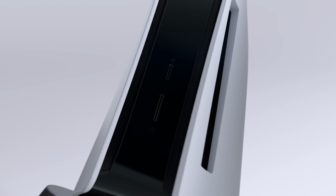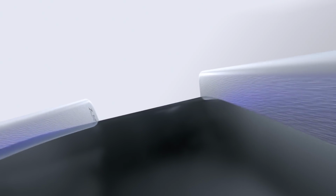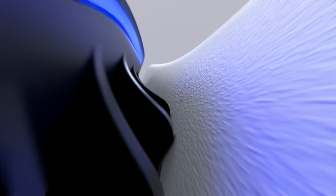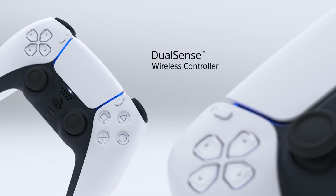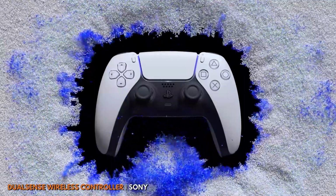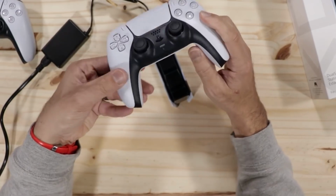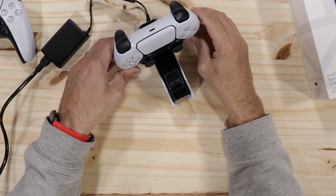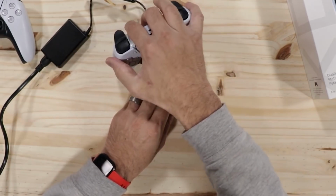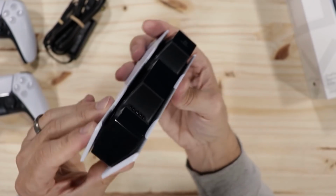If you're one of the lucky few with a PlayStation 5, congratulations! So many people are jealous of you, and rightfully so. While the PS5 is an impressive console, the DualSense controller may be the most impressive controller of all time. Of course, you'll need to charge that bad boy every once in a while, so why not get the Sony DualSense charging station? You could use it to charge two controllers at the same time, and make switching between them a breeze.